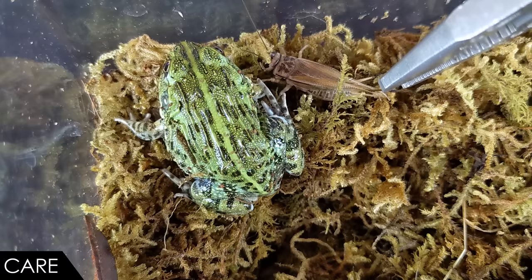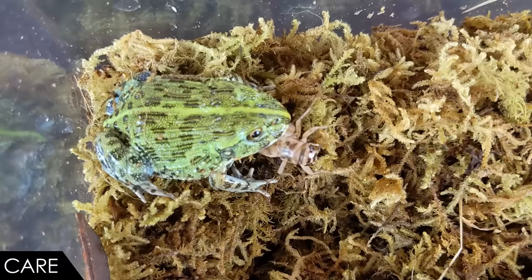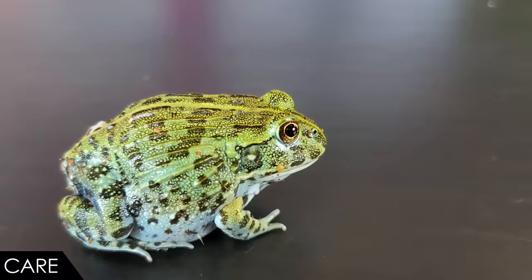Is it my size or smaller? I'll eat that. African bullfrogs eat feeders. They eat insects. They eat worms. They eat fish. Heck, they eat birds, lizards, snakes, small mammals, other amphibians. They eat things. The key will be to offer a diversity of feeders and use calcium and vitamin supplementation occasionally.